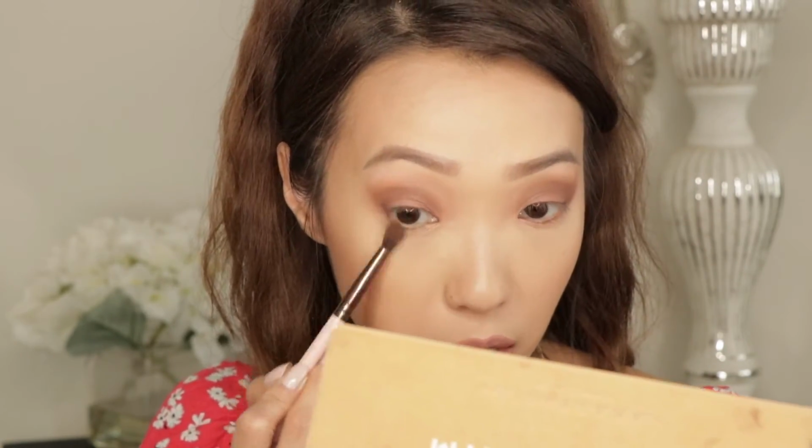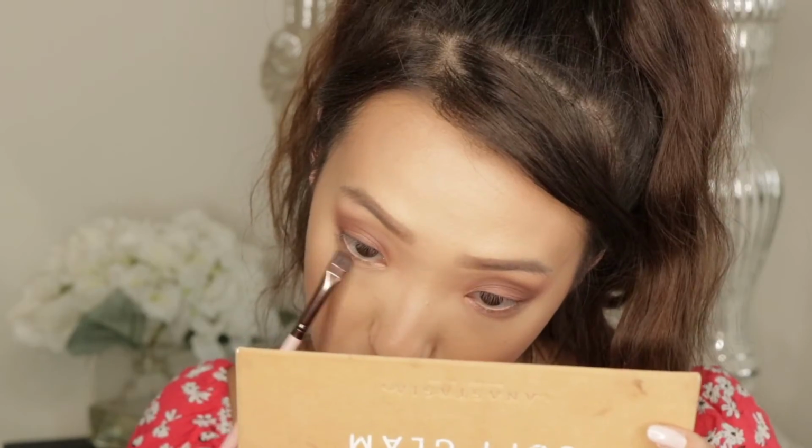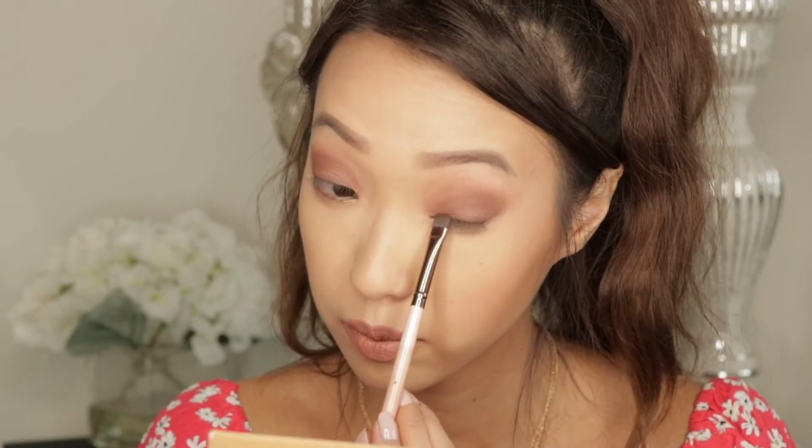Just gonna finish off this look with Bronze on my lash line. Bronze is pretty. It is sheer, but it's pretty. It's definitely in my eye, so hopefully my eyeballs don't fall out. And then with a flat definer brush, I'm gonna pick up Espresso, and I'm just gonna use this to line my top and bottom lash line. It's in my eye. I'm gonna finish off the look with some mascara and some lashes, and I will be right back with my final thoughts.